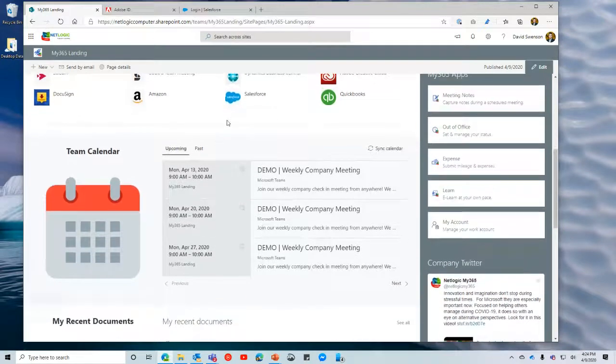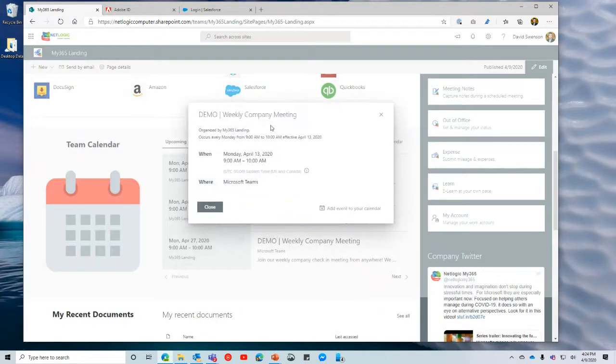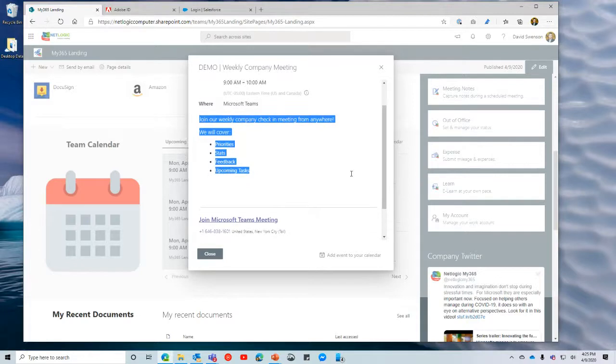All you have to do is come on here, click on the meeting so I can see that we have one coming up every single week. I can click on that. It loads the details of the meeting, the body that I put into it, the date and time. I can also add it to my own calendar right from here if I want. Now, from an organizational perspective, this can be done automatically. So anytime you schedule a group meeting, it automatically gets added to everyone's calendar that's a member of that group. But sometimes you like to give people that flexibility too.